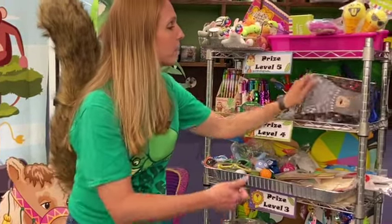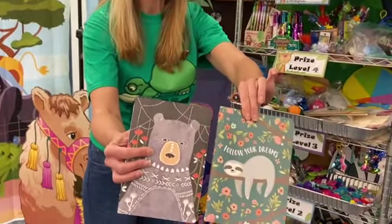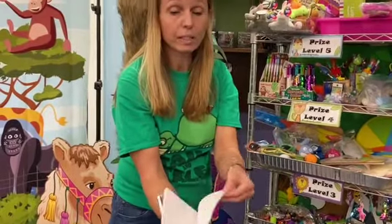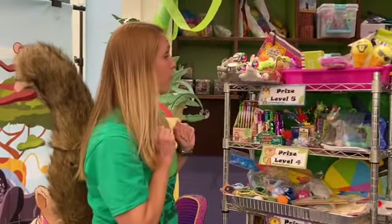And then these are probably my favorite. These are some really cool journaling notebooks that have different animals on them. Inside, they have the lined pages, so you can use these as a diary or as a journal, or really for anything that you'd like. So that's our prize level four.